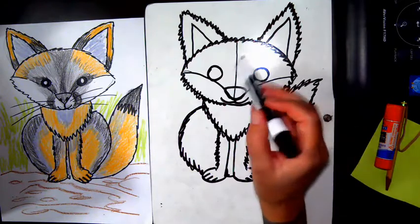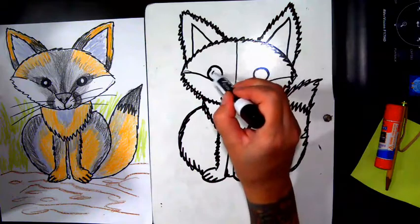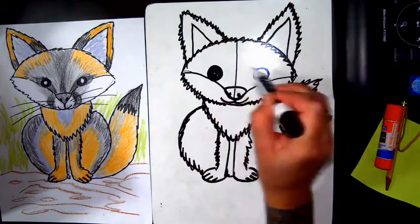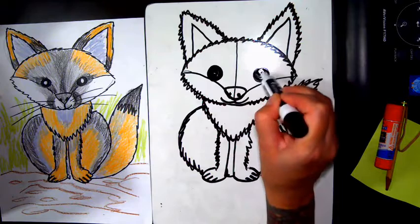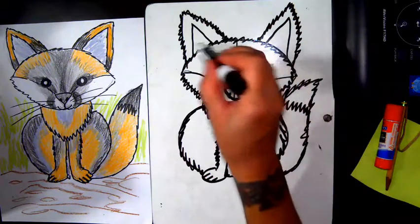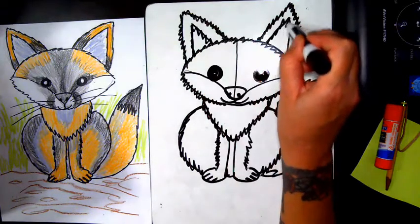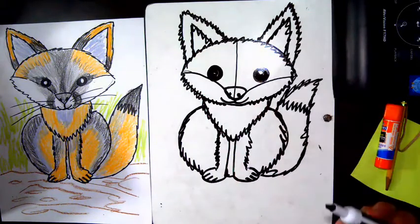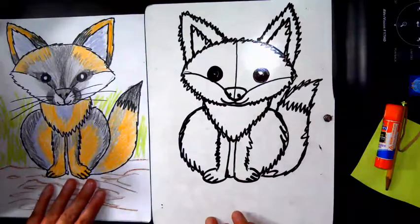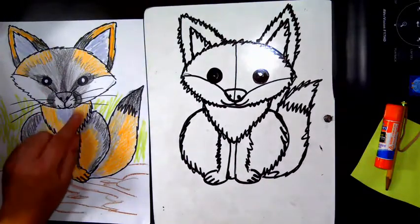All right, let's add a couple more details. The nostrils and the eyes, I'm just gonna practice. I'm not gonna leave them totally white. I'm gonna leave a little bit of white space in the middle for a shine on the eye and maybe a little bit of fuzz on the inside of the ears like this, just for practice. And just like that, I am ready to draw this again on a piece of paper and show you how to create texture with a crayon.